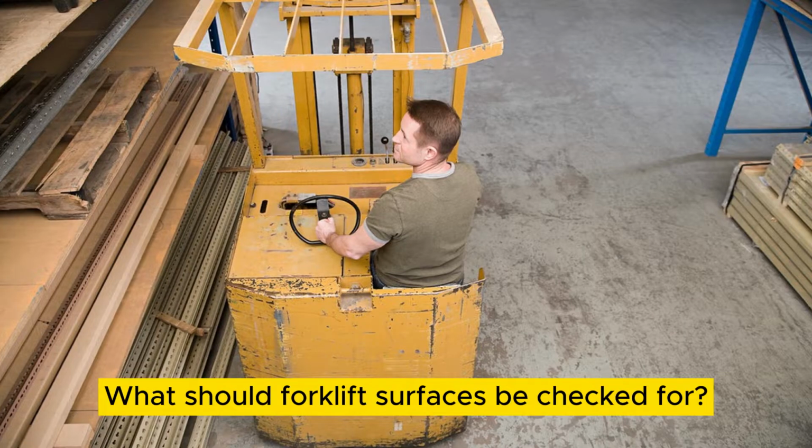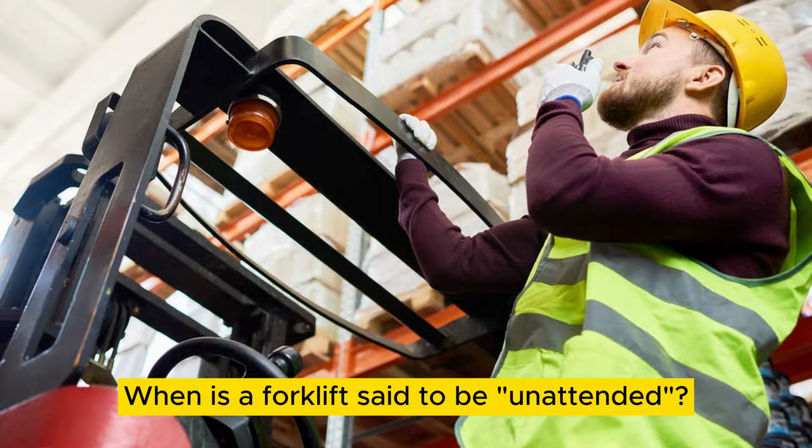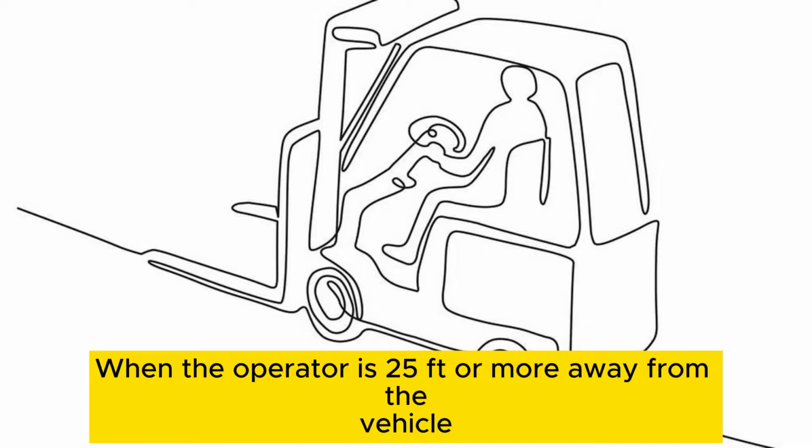True. What should forklift surfaces be checked for? Slippery and uneven surfaces, obstructions, load-bearing capacity and overhead clearance. When is a forklift said to be unattended? When the operator is 25 feet or more away from the vehicle.